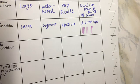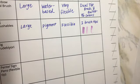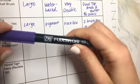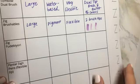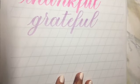Light fast is really important if you want your work to last. So these won't fade. Okay, so next one is also Zig, but this one's called the Fudabiori. And this one is not pigment or light fast. Let's take a look at this one.